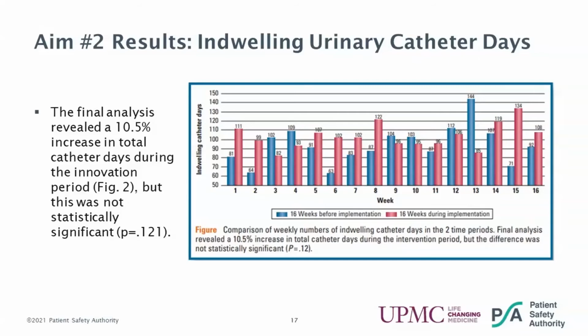The final analysis actually revealed a 10.5% increase in total catheter days during the innovation. But it's also important to note that this was not statistically significant. The p-value was only 0.121. These findings also really didn't line up with the similar studies or bundled intervention approaches that we had looked at in some of the other research that was done, where they were found to reduce total catheter days by as much as 27.5 to 35%.